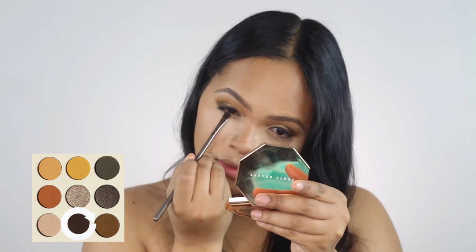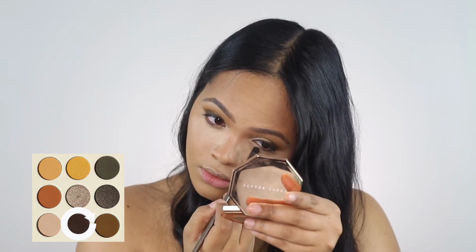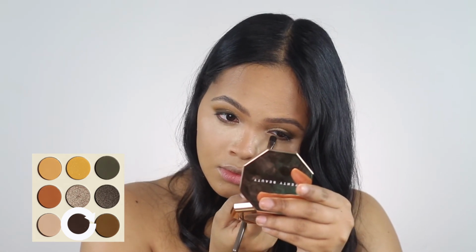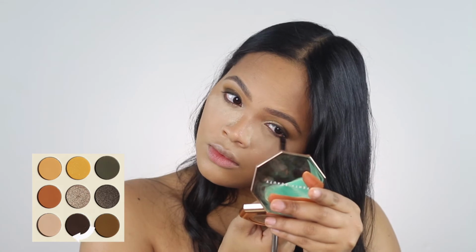And I'm going to do bottom eyeshadow this time. So same color we used on top, going back on the bottom. And we're just blending. I always make sure I really blend the bottom too. I don't like it to look super harsh or anything like that.